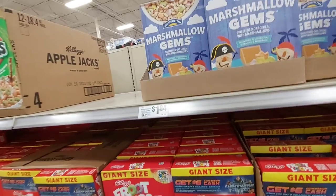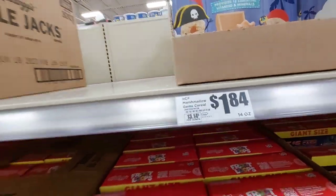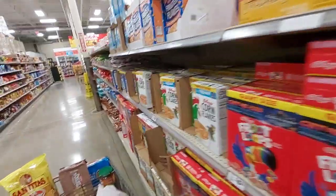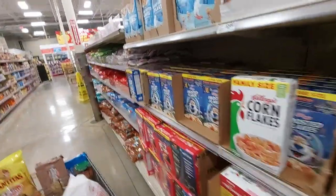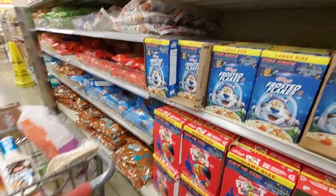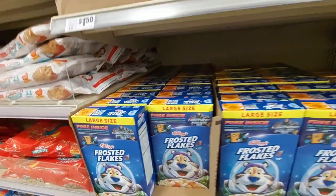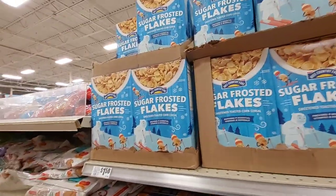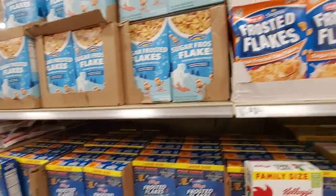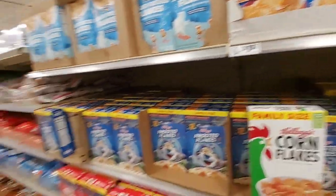Apple Jacks, $3.67, also family size. Marshmallow Gems, you know, the knockoff of the other brand, $1.84 a box. Everybody's favorite, Corn Flakes, is $3.67 for the large size. Sugar Frosted Flakes, their brand, $1.58. Tastes the same to me. HEB Sugar Frosted Flakes, $1.97.